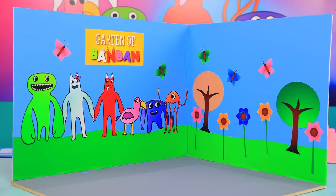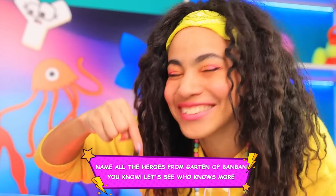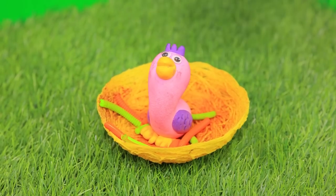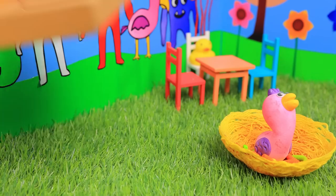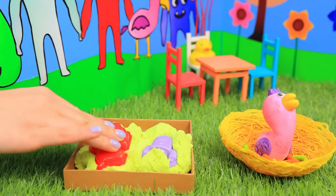And where would you go without the famous monsters from the game? Jumbo Josh, Bam Bam, Opila Bird, Captain Fiddles, Bambolina. Oh, I think I forgot someone. Name all the heroes from Garten of Banban you know. In the meantime, we'll spread out the rolls of lawn grass to make our little bird feel like she's in nature. A table and chairs are just necessary for fun gatherings with friends. And if suddenly you get bored, you can always play with them in the sandbox.